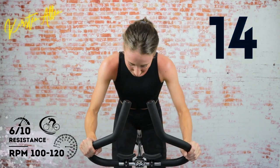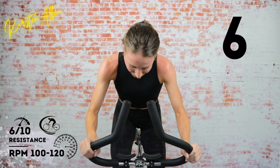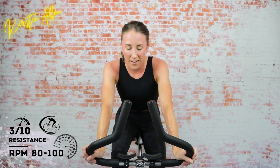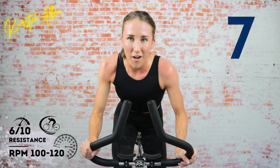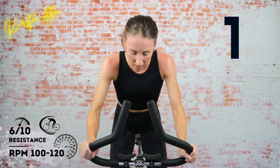3, 2, 1. Another 20 of sprinting. Whew. Come on. Looking good. Keep going. 3, 2, 1. Final 10. 3, 2, 1. Come on. Nice and strong. 3, 2, 1.